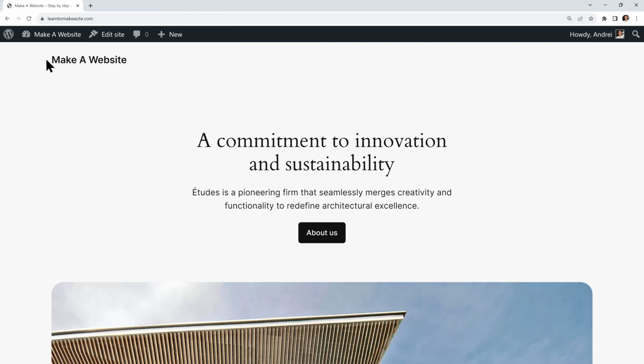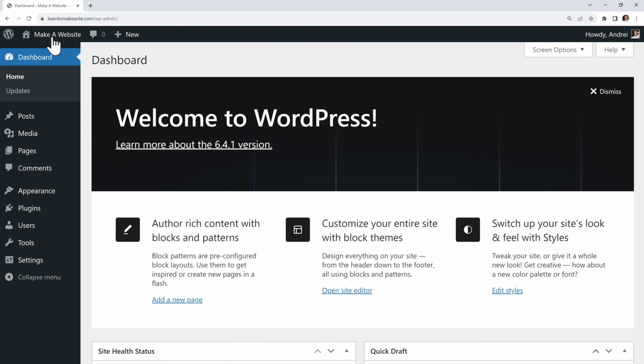And with that done, we can go back to our dashboard. And next, many people ask, hey, how do I keep my website private while I work on it? Because maybe you don't want people to randomly discover your website before it's completely ready. The way you can do that is with the help of a new plugin.